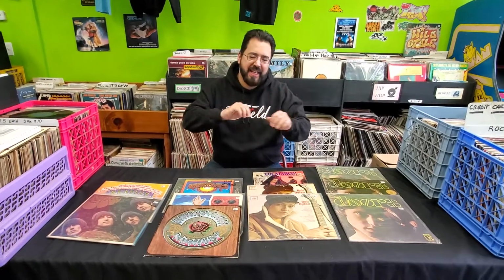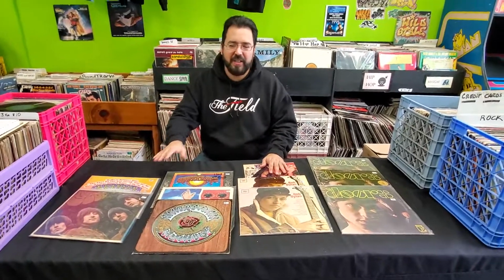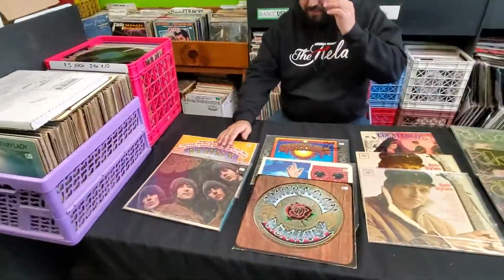Double digits, 10. Today I'll talk about record labels and how you recognize record labels out there shopping for records. You gotta know what pressing it is because that does affect the value on it. So I'll talk a little bit about different record companies and the labels they use. Just start off here with some Beatles records.